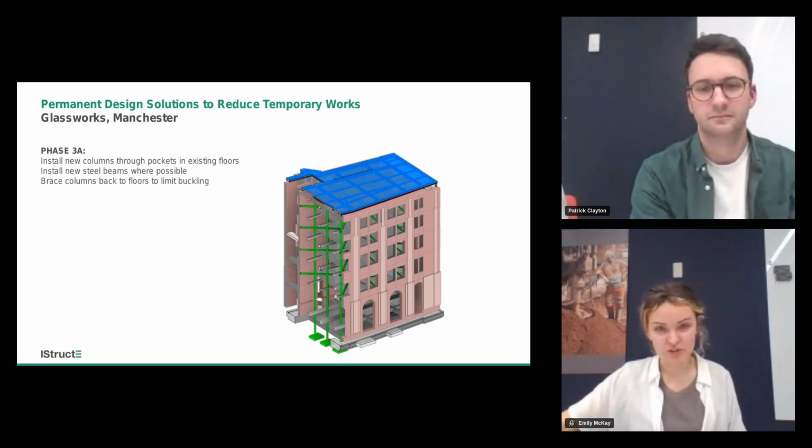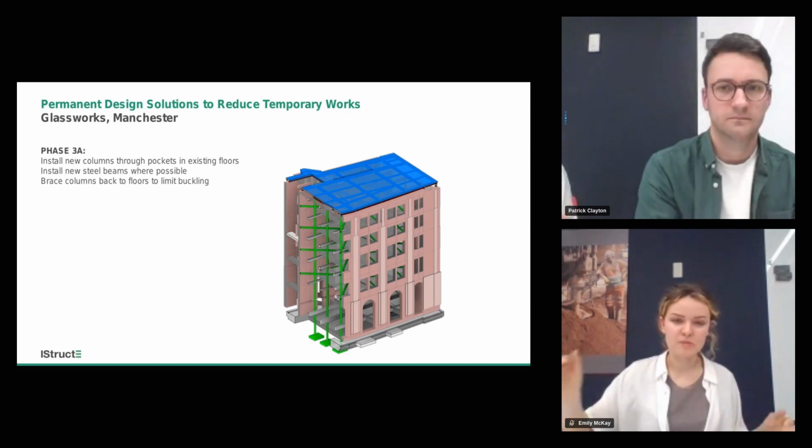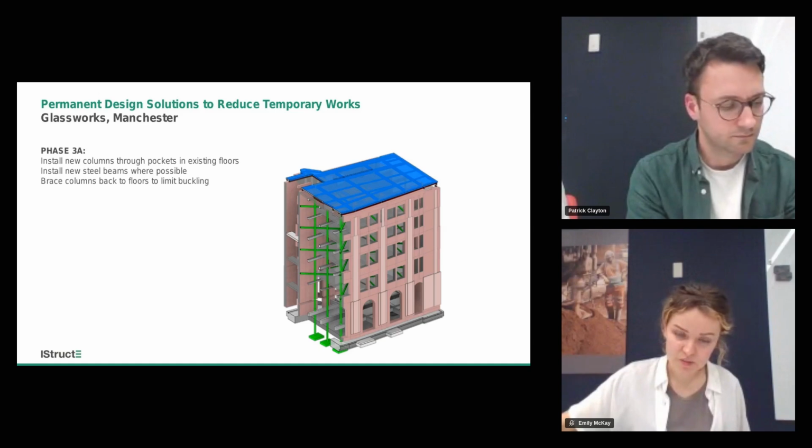close collaboration that was needed between the demo contractor, steel frame contractor, and then the main contractor as well. It's quite impressive to see. So the new steel frame's been threaded through to sit on that raft foundation that's been installed.